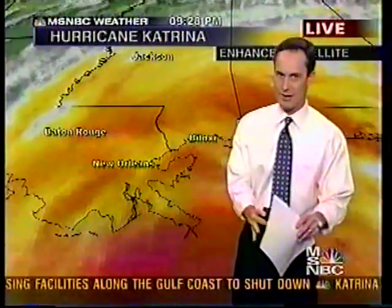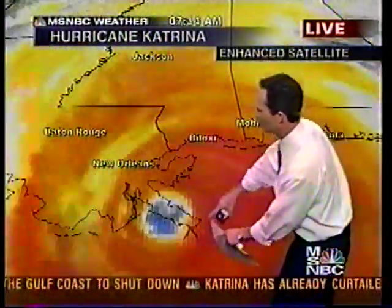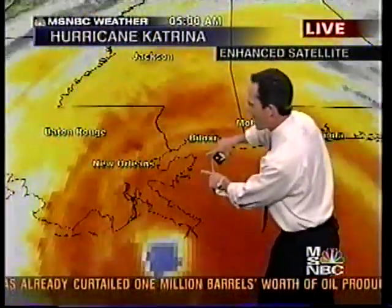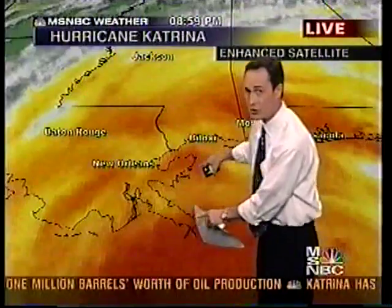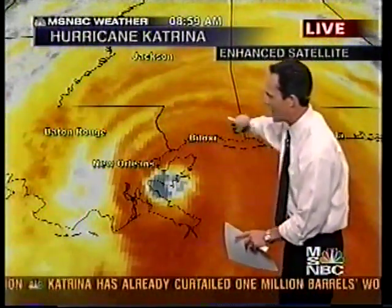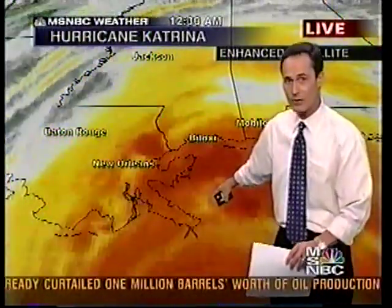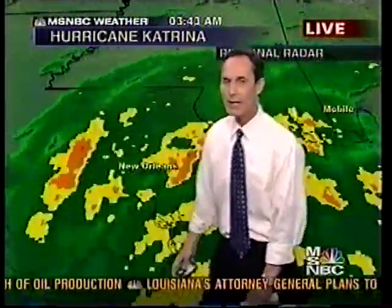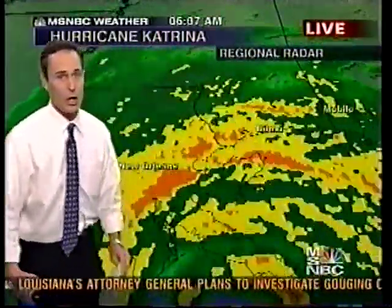The worst case scenario for Biloxi, Mississippi, because it looks like the eye wall, the right front quadrant, is now right on top of Biloxi, or will soon be right on top of Biloxi. This is the area of heaviest rainfall right in here, the strongest winds, and the highest storm surge. And again, we're talking about a storm surge of 20 to 25 feet possible with Katrina.